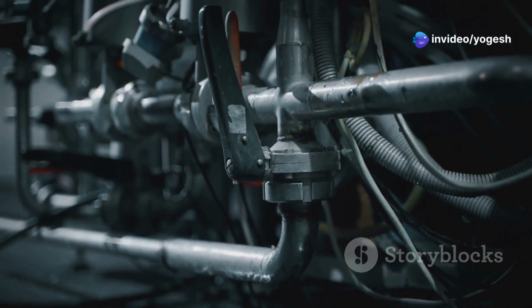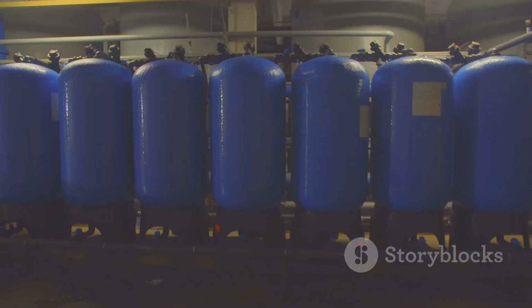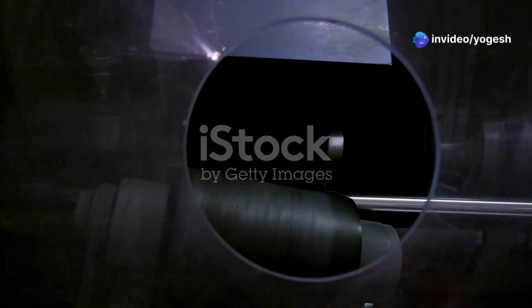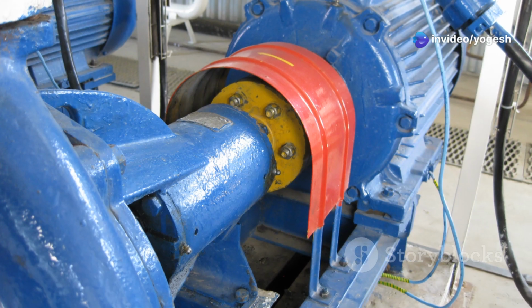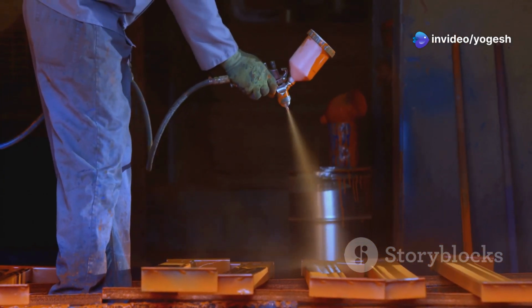Pump type chosen. Now what's it made of? Materials must resist corrosion, abrasion, and temperature extremes. For clean water, cast iron or bronze works well. For acids, use stainless steel, special alloys, or plastic linings. Abrasive fluids need hardened metals or rubber linings to protect against wear.